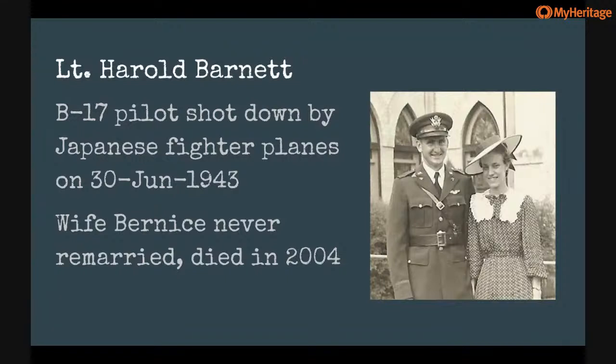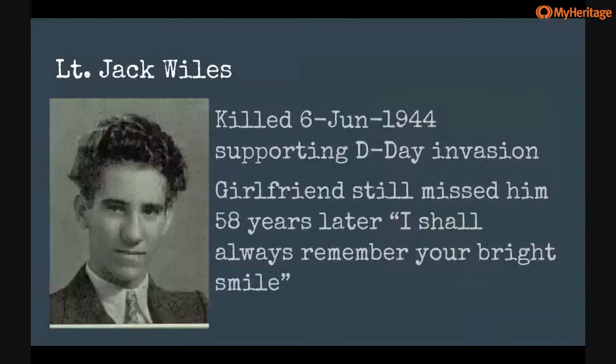An interesting thing I learned is that his wife never remarried. So there must have been something special about their relationship that more than 6 years later, when she died, she chose to want to just be his wife and not get remarried. Lieutenant Jack Wiles, he was killed on D-Day, June 6th of 1944.